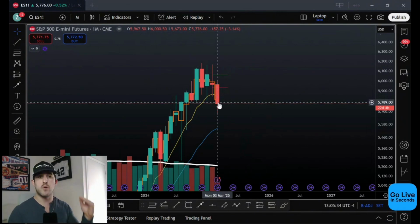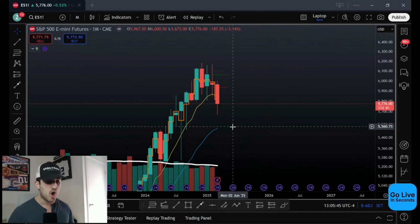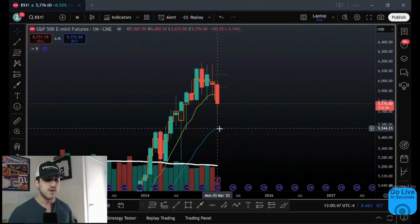If we are going to break down more, just simply using EMAs, without using any supply and demand, ICT levels, none of that, just simply using unbiased, not subjective EMAs, our target would be the monthly 20 EMA, which as of right now is sitting at 55.45 roughly.